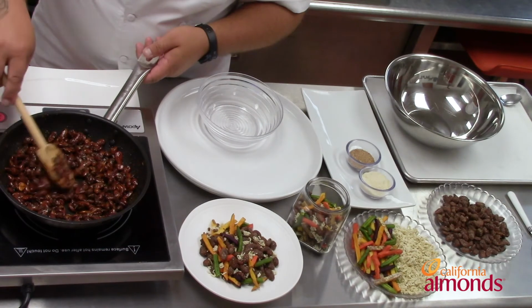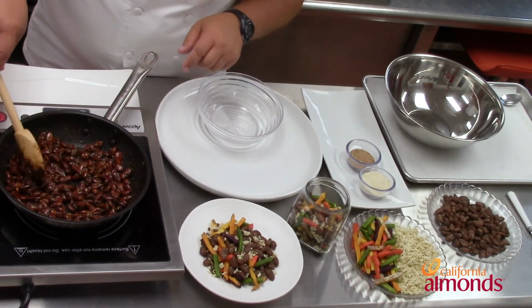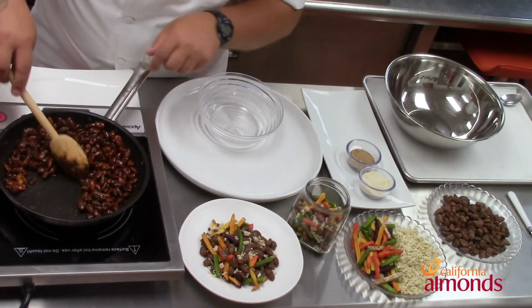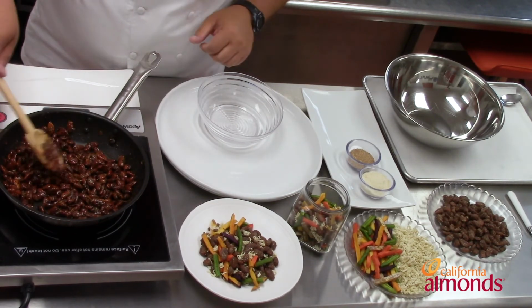So here, you're going to see these are fully glazed. You see the beautiful parsley flakes, everything's adhered to it. That's what you want. You don't want any wetness. Notice there's no wetness in the pan. Everything's been absorbed by the almonds. We're going to turn that off.